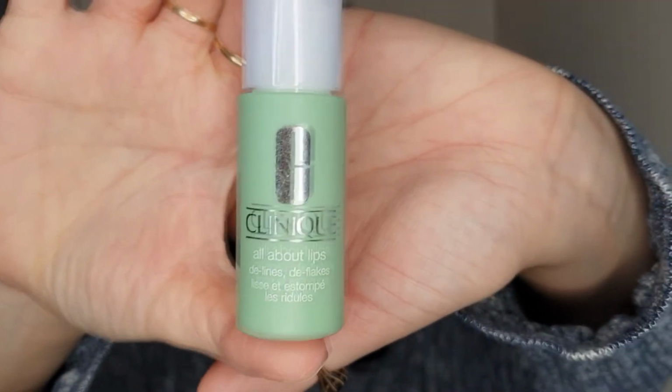So the first thing I wanted to talk about is this. This is Clinique All About Lips, and I'm super upset about this because I went to buy one for my mum yesterday because she also has dry lips and she asked me what I would recommend, and I said this, and I went to Clinique. You know what? It's been discontinued. It's my favourite product and it's been discontinued, and I decided I was going to put it in the video anyway because I was so annoyed and because it's so good.